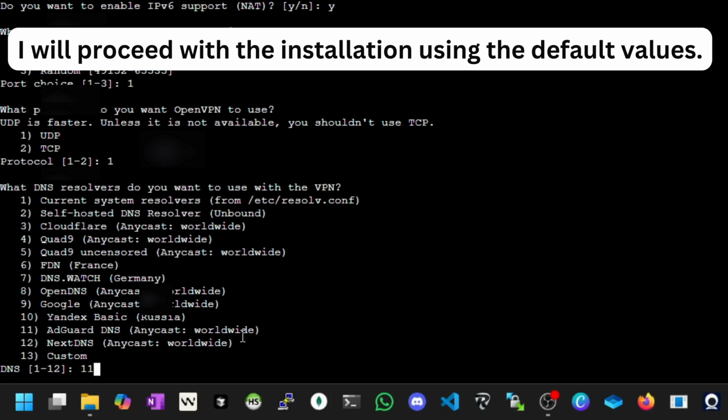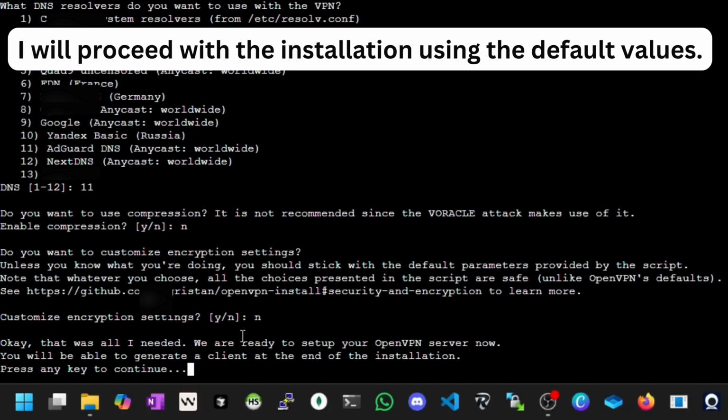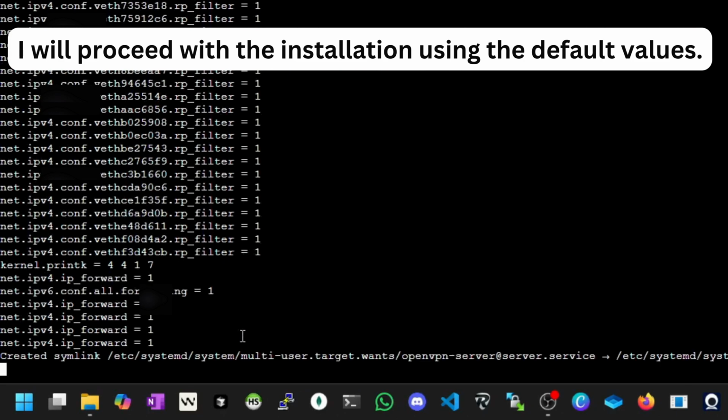And for DNS, I go for the default and again press enter. I don't want any compression. No, I don't want to customize encryption. I press enter. I press any key to continue. Then the setup is completed.